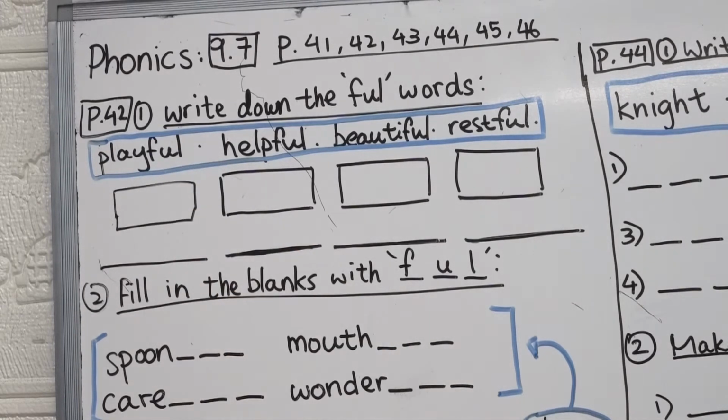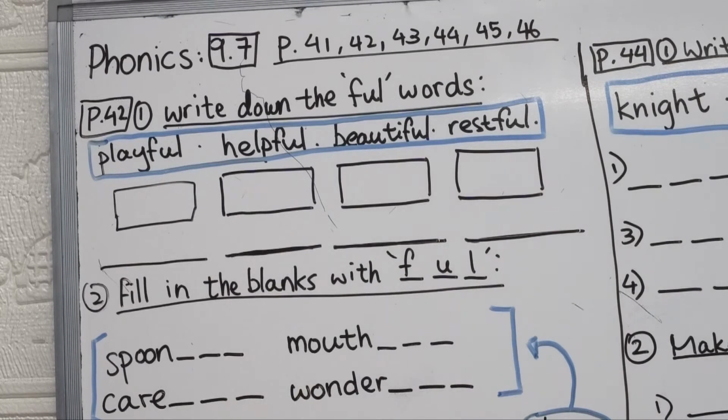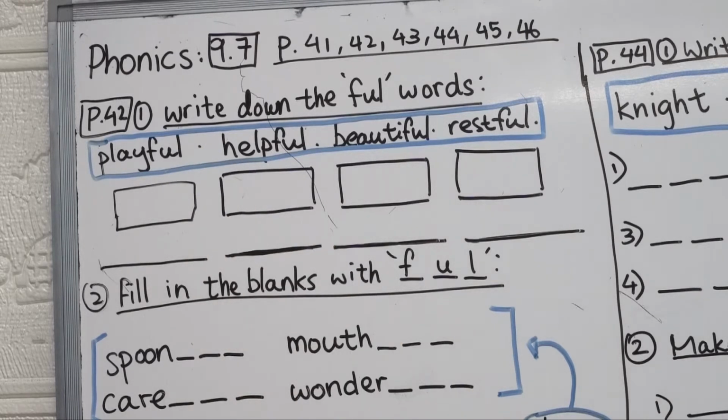Playful. Now we all know what play means, right? Play means to play games, have some fun, play with your friends. What does full mean? F-U-L, full. If someone is playful, what does that mean? It means they like to play a lot. So the word full can mean a lot, right? Like when you eat so much, you feel very full. So this is the same kind of meaning, right? Full, very much, or a lot.